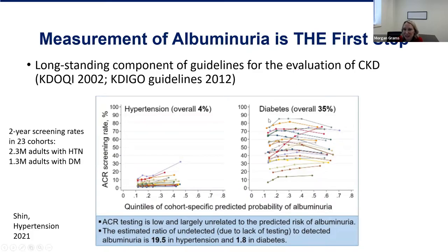But you can see here, this is 2.3 million adults with hypertension and 1.3 million adults with diabetes. And overall, each of these lines represents a different health system. Overall, only 35% of patients with diabetes had an albumin to creatinine test in 2 years. You can see that some systems are better than others, but in general, 35% is not great. And hypertension, we're doing even worse. So only 4% of people with hypertension had an albumin to creatinine ratio in the 2 year screening period.